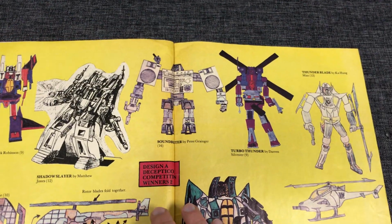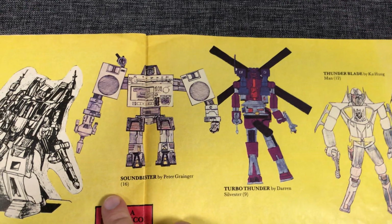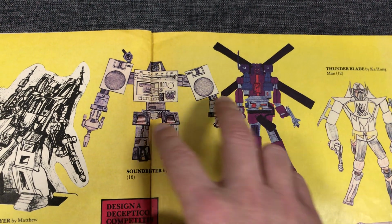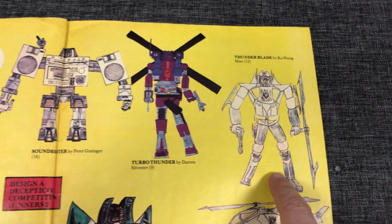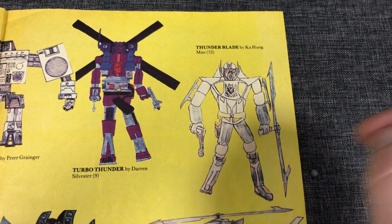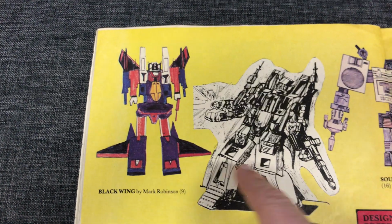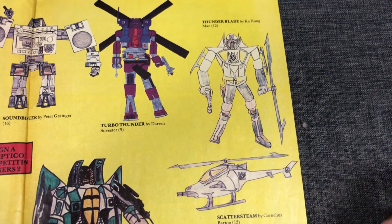So we've got Designer Decepticon. That's quite a tongue twister. And one here straight away, we have Sound Blaster. Well done, Peter Granger. Granted, he looks a bit like Blaster, but they've still called him Sound Blaster. What I like here is, I suppose, the combination of maybe two. So we've got Thunderblade there, but then if we go over to here, we've got Black Wing. So he looks maybe a bit like Black Shadow, Japanese exclusive, obviously. And then maybe that is like, I don't know, like Thunderwing.